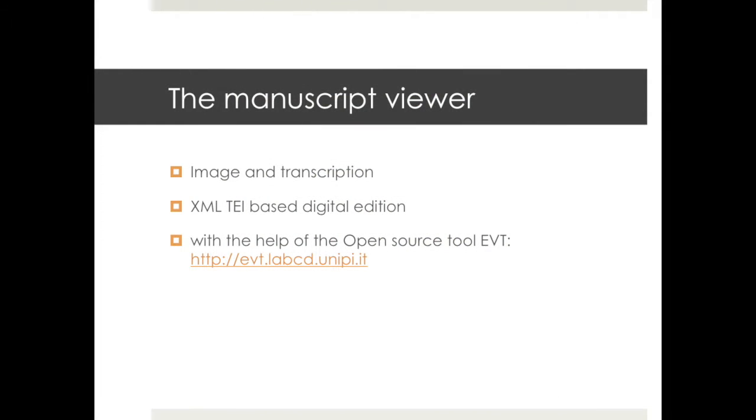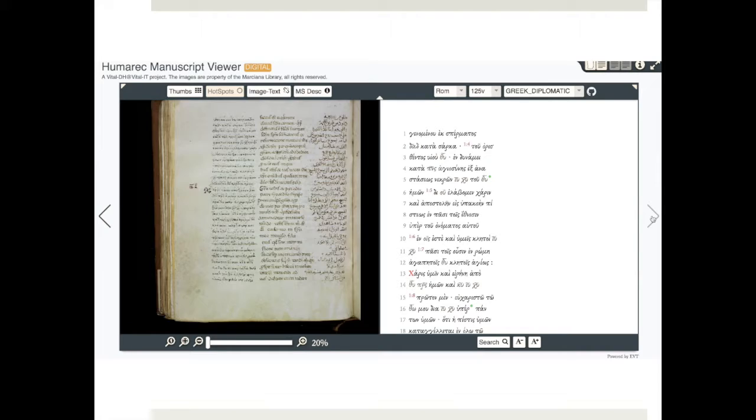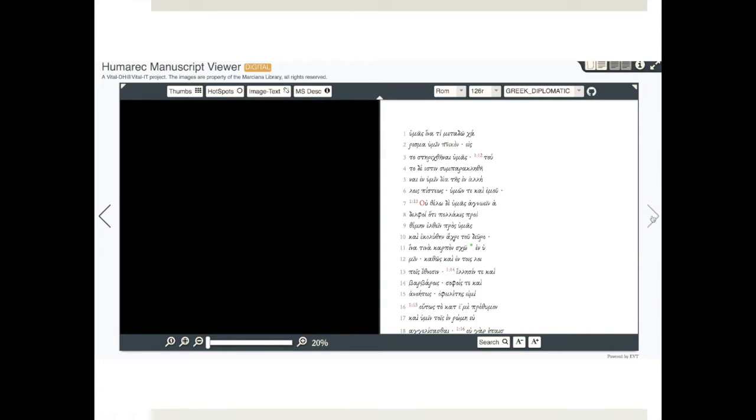In order to explore the study object, we have developed a manuscript viewer for our needs, displaying the images and the transcription of the text. It is a TEI-based digital edition made with the help of the open source tool EVT. Here a short demo of the manuscript viewer.